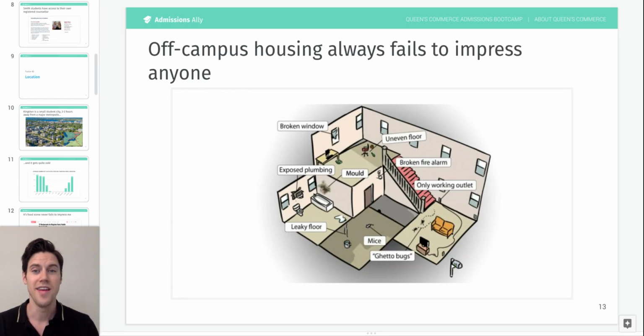Off-campus housing, on the other hand, always fails to impress everyone. Here is a typical sort of cartoon representation of an off-campus housing unit. We call this area that Queen's students live in second, third and fourth year the ghetto. I believe there's a more official name that the university uses, like the Queen's University student area. But the ghetto is what we call it for a reason.